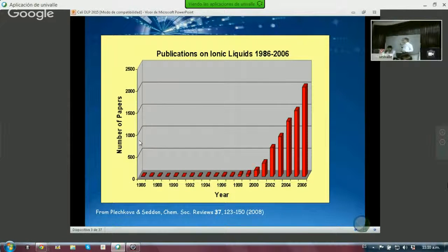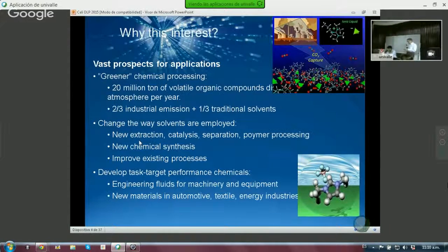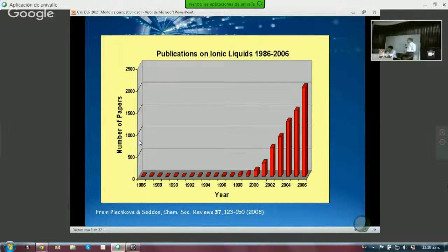Just to give you some idea of the level of work on these systems, this goes up to 2006, and you see a dramatic increase in the number of papers due to both interest in the science and lots of important applications. And of course, this is up to 2006, but you can imagine it's really going through the roof if we count everything going on since then.